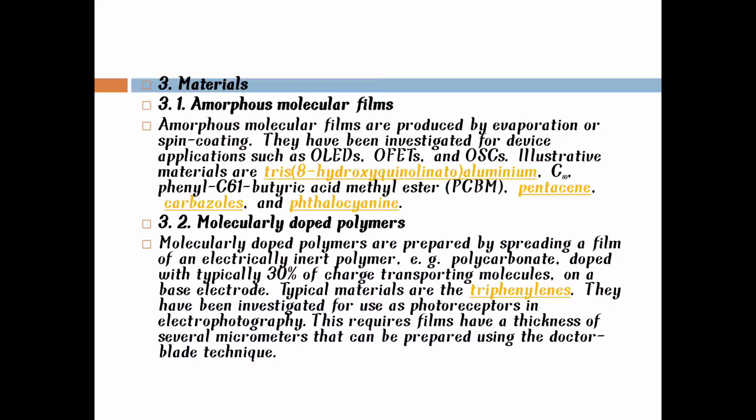Materials: amorphous molecular films. Amorphous molecular films are produced by evaporation or spin coating. They have been investigated for device applications such as OLEDs, OFETs, and OSCs. Illustrative materials are tris(8-hydroxyquinolinato)aluminum, C60, phenyl-C61-butyric acid methyl ester, pentacene, and phthalocyanine.